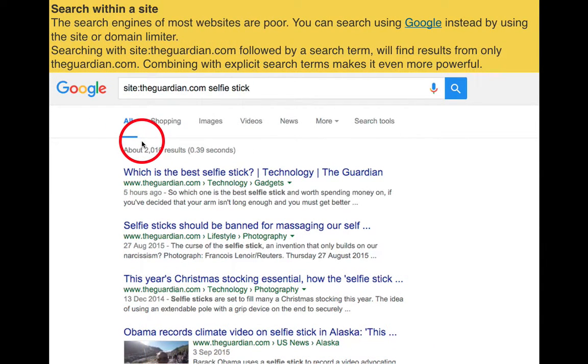Next one is search within a site, and I use this a lot. My favorite site to refer people to find out about Mac stuff or anything Apple is imore.com. You don't even have to do it this way. I'll tell you how to do it in a sec, but the old thing is if I want to search for selfie stick within theguardian.com, you were reading something, you know it was at theguardian.com, and you say, well, just search theguardian.com for selfie stick. What I do is I would put selfie stick, or iPad 9.7 inch, and I type in imore.com, and that will give me results from imore.com first. And it searches pretty well within it.